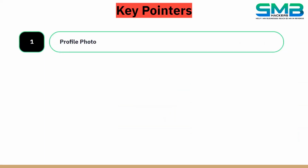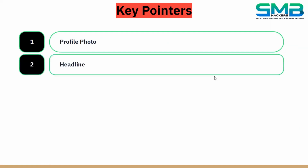Firstly, is your profile photo attractive? Is it smiling? You have a warm face where people like to reach out to you. Is that taken care of properly? That's extremely important in terms of getting someone to approach you, or even when you are approaching someone, for them to accept the connection request.